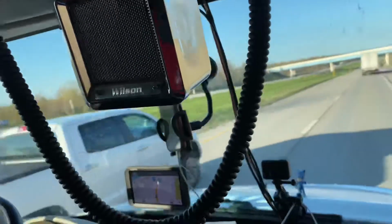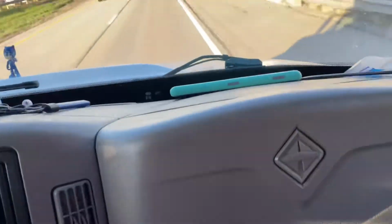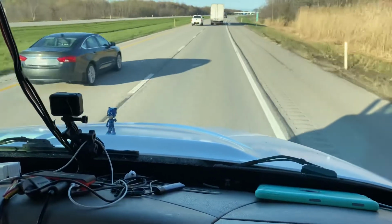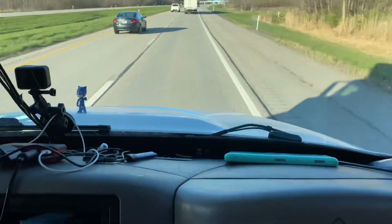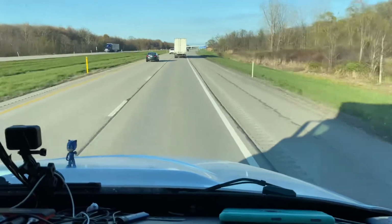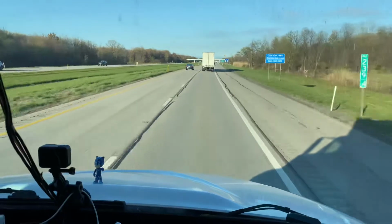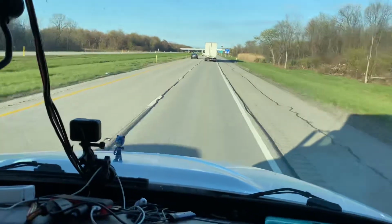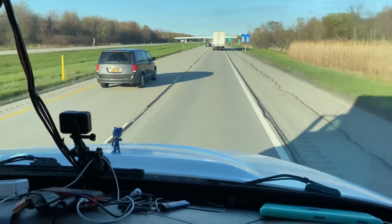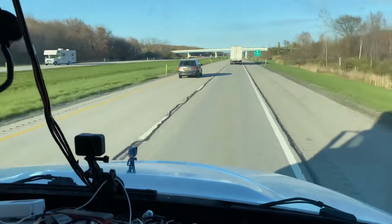All right, so trying to think. I think that's just about everything. So anyway, that's a tour of our cab and what kind of gadgets that we use, and it all helps us to do our job a little bit better. They all have their ups and downs, or they're expensive, or whatever, but they all help out on the road. And I would definitely recommend that you use some or all of these gadgets, because they really do help.